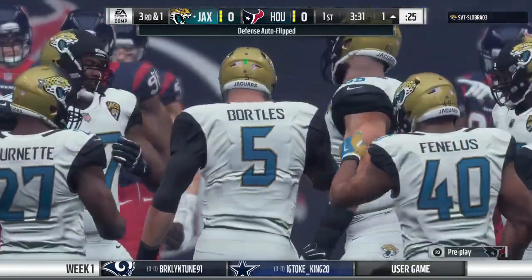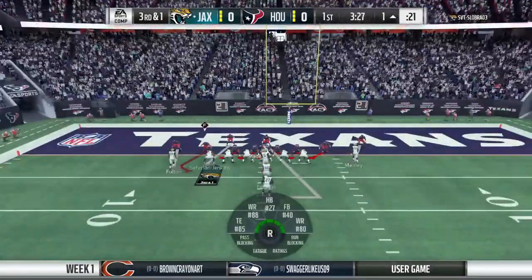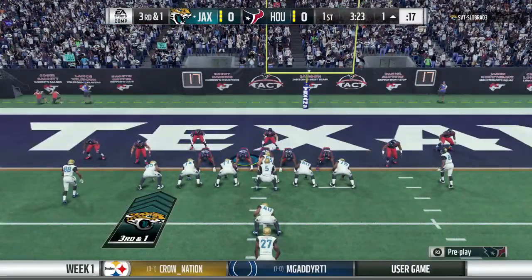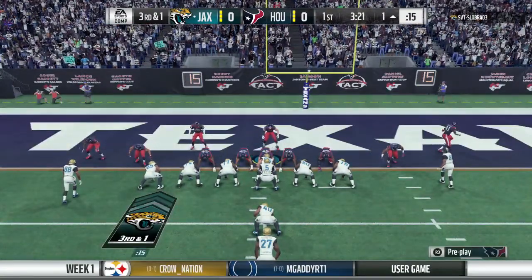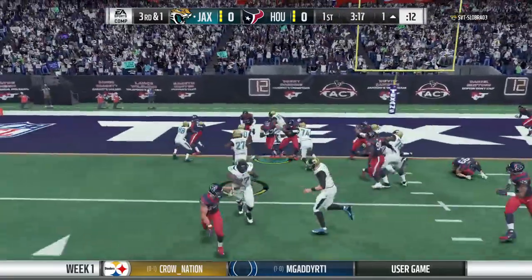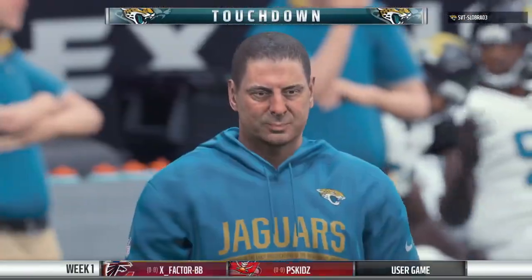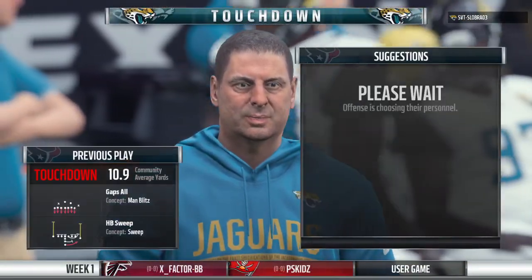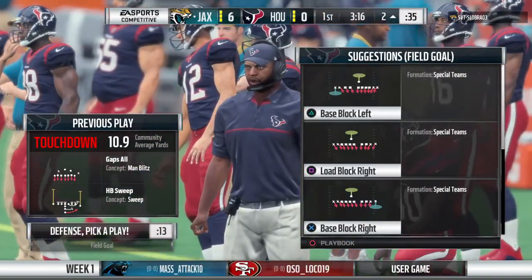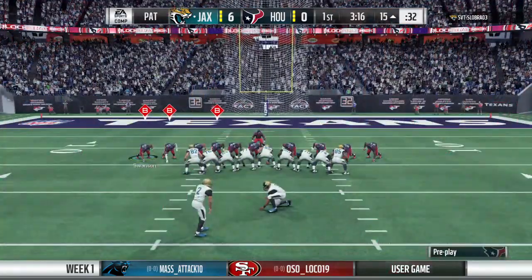Looking to cash in on this opening drive. Here's third and goal. Fournette, and he'll take this into the end zone. Touchdown, Jacksonville. A great play there. Punching it in from a yard away. And the Jaguars drive right down the field and score on the opening drive.